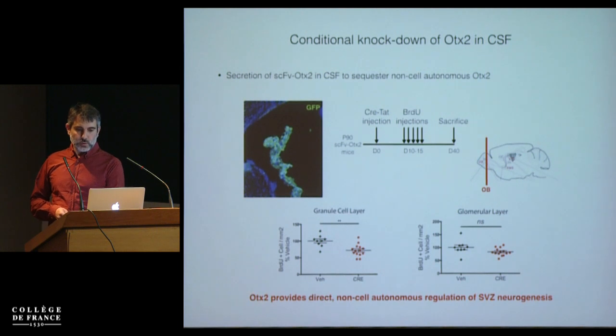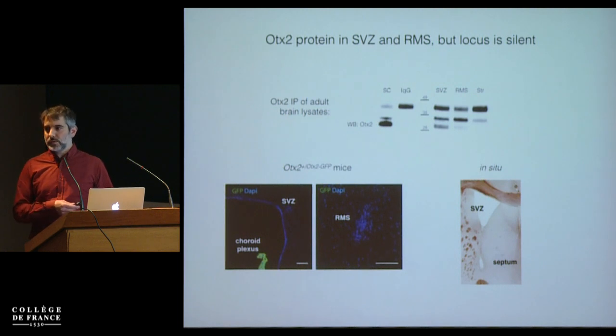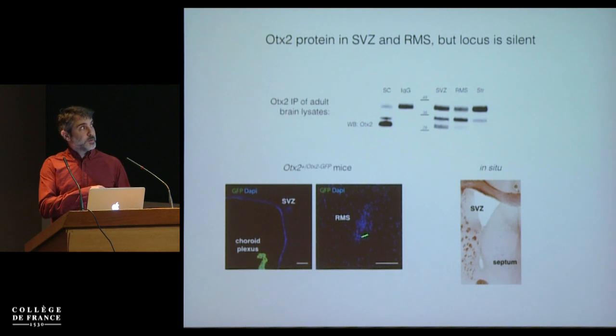And to confirm that this is indeed non-cell autonomous, we confirm that the protein of OTX2 is present and not the message. For this, we performed biochemical analysis, immunoprecipitating extracts of subventricular zone and RMS and striatum, and we see the protein here, and this is a superior colliculus positive control. Genetically, we have OTX2 mice that express OTX2-GFP in the locus. We do not detect GFP at all in subventricular zone or RMS, and here's the choroid plexus for positive control. And we also performed in situs, showing that the message is absent from the SVZ and it's present in the septum, which is a positive control.